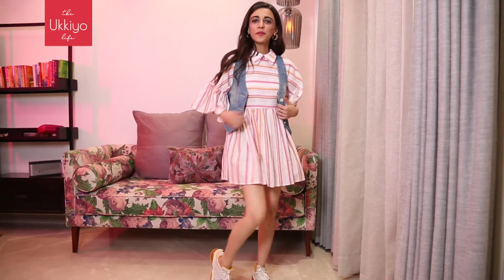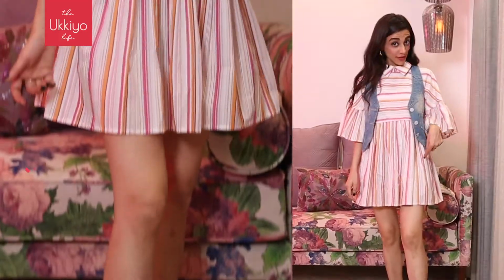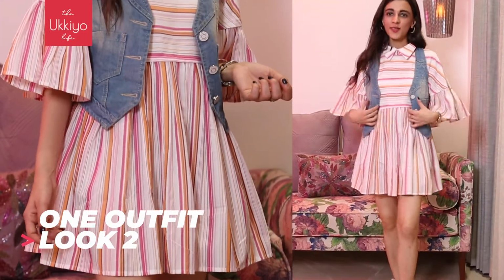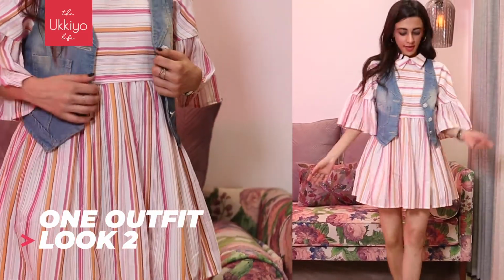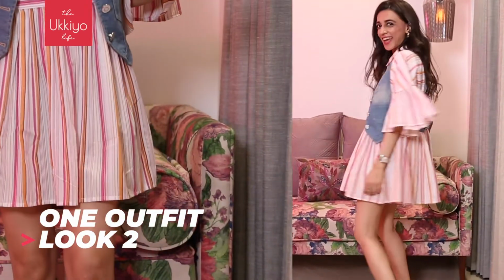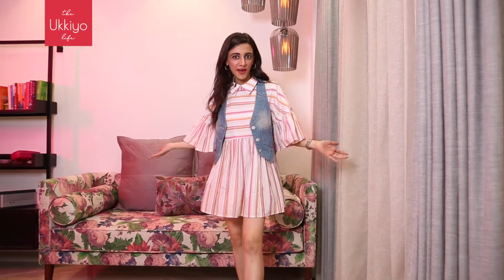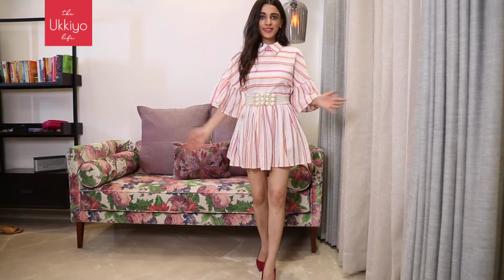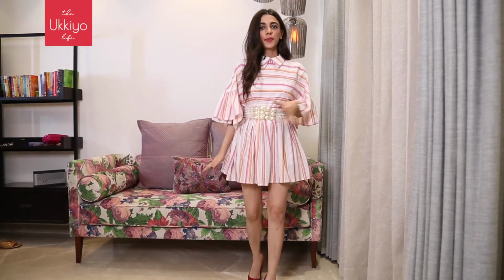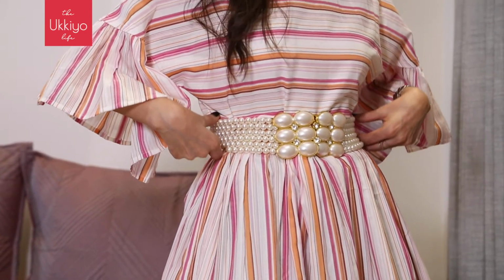So I'm here again. Can you recognize me? Yes, this was a top. I wore it as a dress with a nice waistcoat, my sneakers, and I'm good to go yet again. Not wasting your time much, let me tell you how to wear it with a more jazzy and more party wear look. So guys, another piece of element here and I'm sorted, good to go.